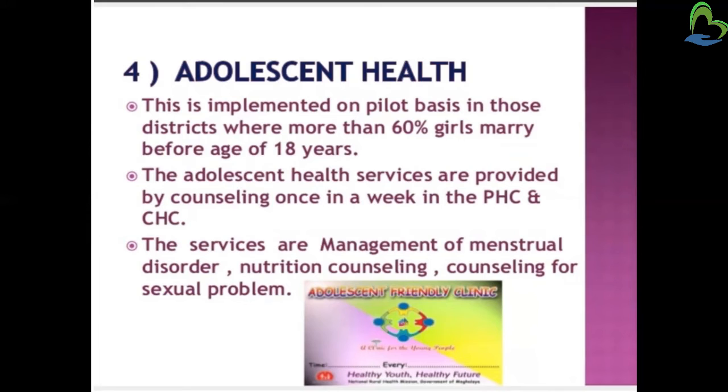Then the adolescent health services are provided by counseling once a week in the PHC and CHC. Adolescents should come to the PHC and CHC, and after they come, the services should be provided, and the counseling of that girl or the counseling of adolescents should be done. Then the services are management of menstrual disorders, nutritional counseling, counseling for sexual problems.